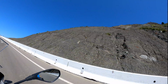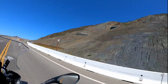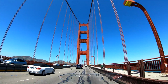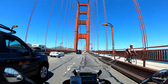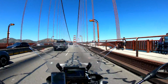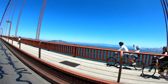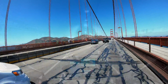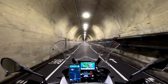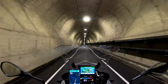So this is where the giant slide happened a few years ago. Completely closed the PCH. There's Alcatraz. Going up to the Marin Headlands to get a view of the Golden Gate in San Francisco. Gotta go through this single lane tunnel to get up there. Pretty cool.